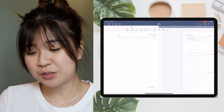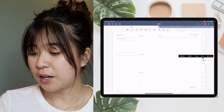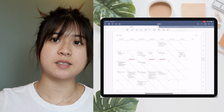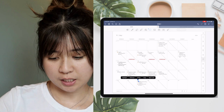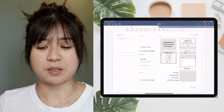I didn't use the daily spread too much. As you can see here, there's literally nothing. So let's open back up in May. Usually in my monthly spread, I'll lay out all important dates, deadlines, meetings, things like that. So let's go to an example, yesterday. Or was it yesterday? No, Wednesday. So this is what my daily spread looks like.